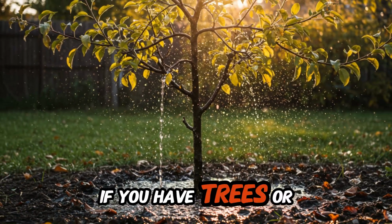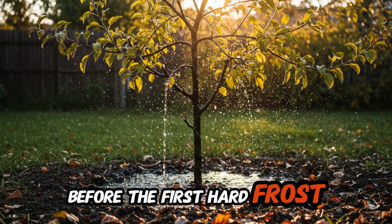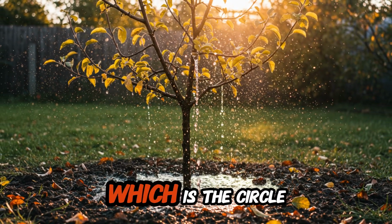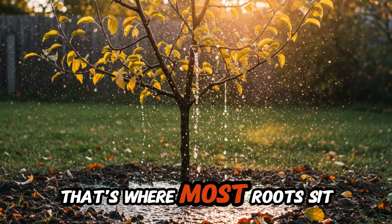If you have trees or shrubs, give them a long drink before the first hard frost. Young trees especially need this. Pour the water slowly around the drip line, which is the circle under the outer edge of the branches. That's where most roots sit.